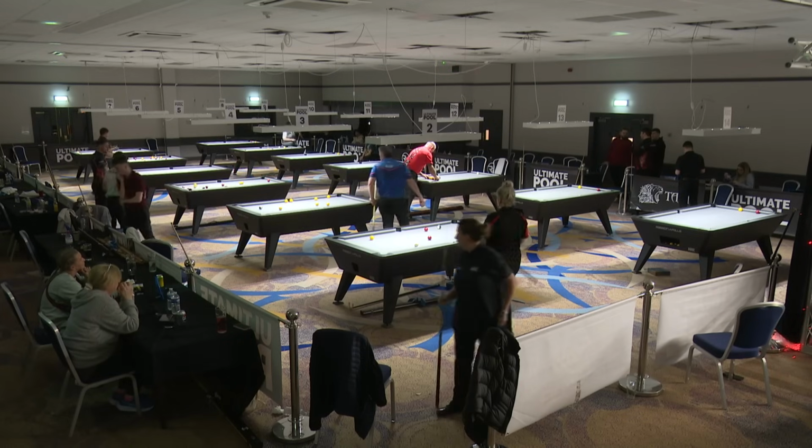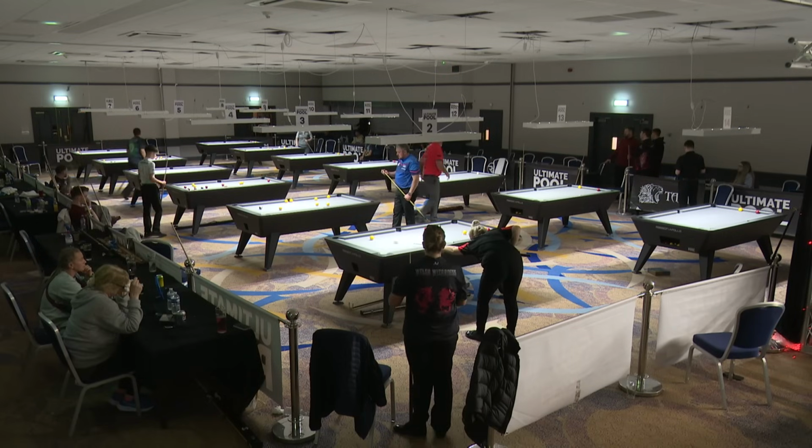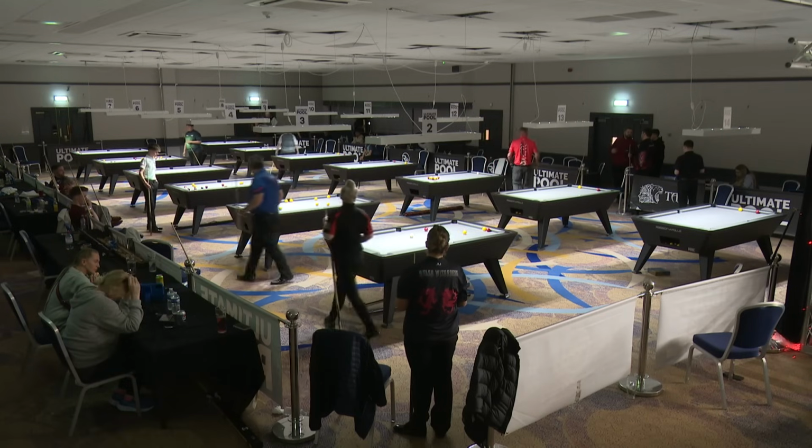I don't think it'll be very long before Mary Talbot does land her first, to the point where it might even be tonight. Yes, exactly. I think Kirsty has to be the overwhelming favourite for the tournament at this stage.